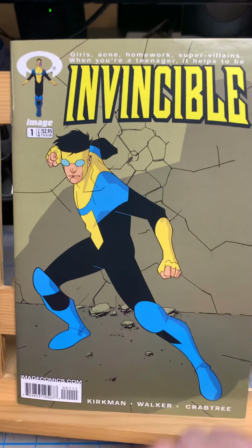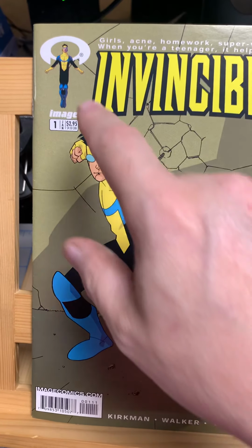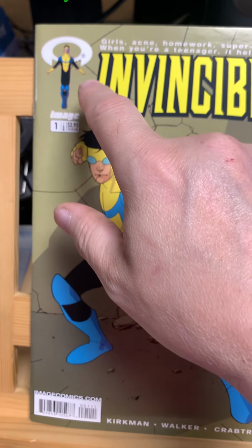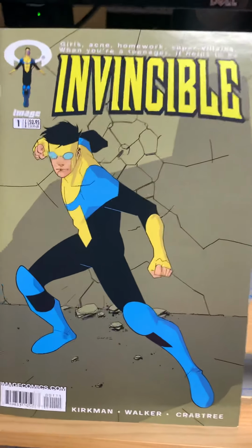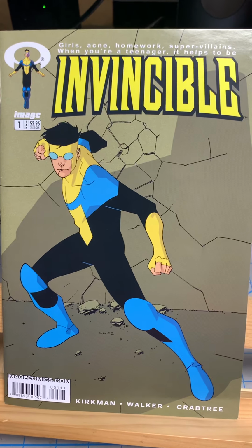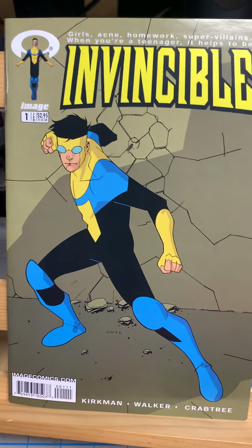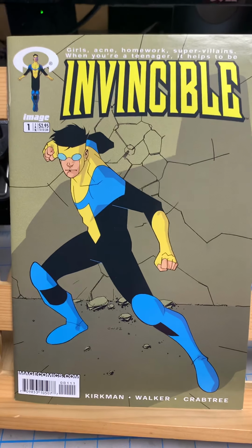All right, this is Invincible. Good comic, good run, solid. I noticed that the eye on his chest was also the logo for Image Comics, so I almost didn't get it because I thought it was a shameless plug or something. But I'm glad I got it because it was a very good run. All right, see ya. This is Invincible by Robert Kirkman.